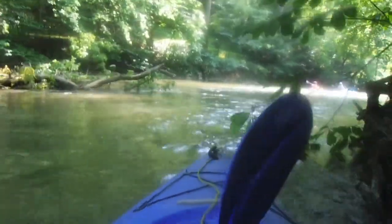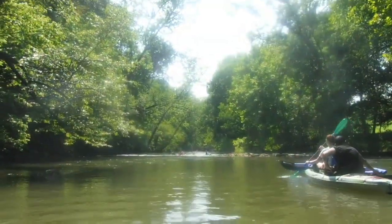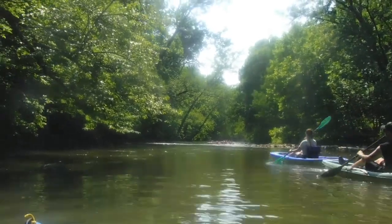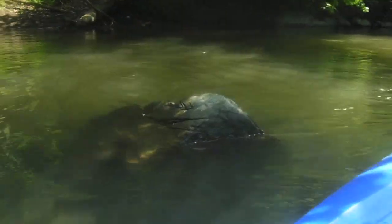Well, we might kiss this bank. Yeah, we did. Now we're back out in the current, coming up on another rapid. I'm thinking this is that big ledge that we have to drop over, so we want to be on the left. Oh, we just missed that rock.